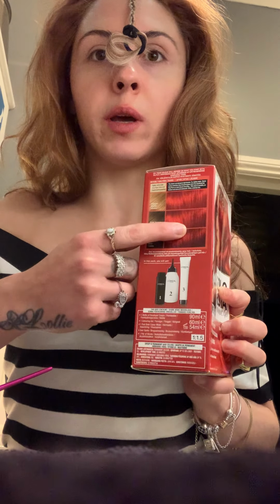Make sure you do your patch test. Are you suffering with allergies? Okay, lovely. What else? Check your color guide. We're going from about here to here. So let's see how that works out.